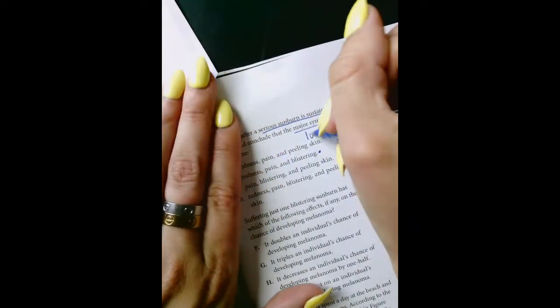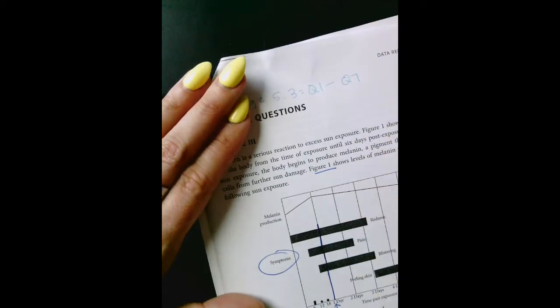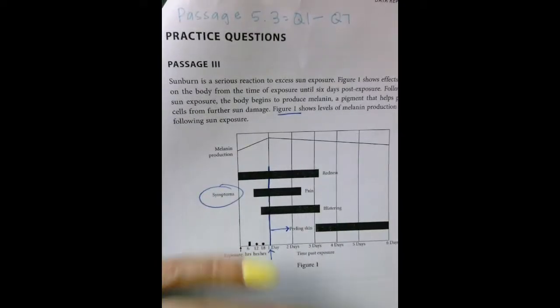One day after a serious sunburn, one can conclude the major symptoms. So I actually used the word symptoms as my locator. This was my locator today, because if I found it, I would figure out what I'm looking at. Then you go to one day, and just trace what it overlaps. The only thing it doesn't overlap with is peeling skin, so the answer cannot be peeling skin.